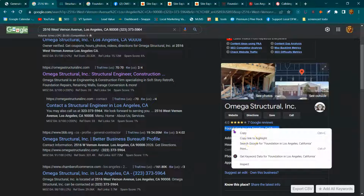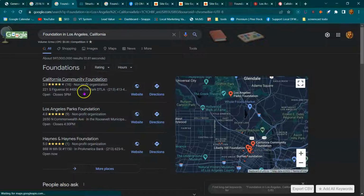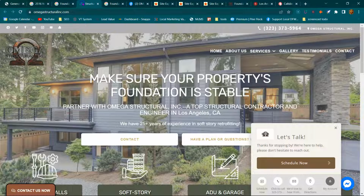Because when you search for a foundation in Los Angeles, right, you're gonna get actual foundations, like people that do community work, like nonprofit organizations. You understand what I'm saying? So just your label and how you set up this GMB is either a hit or miss, okay?